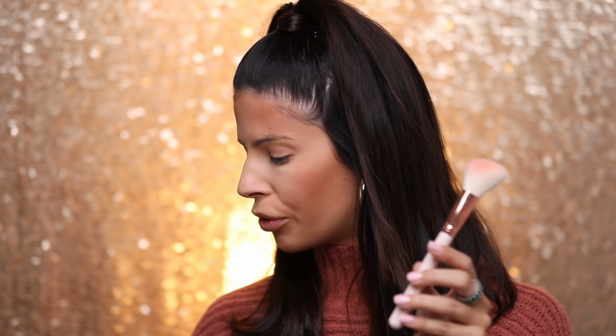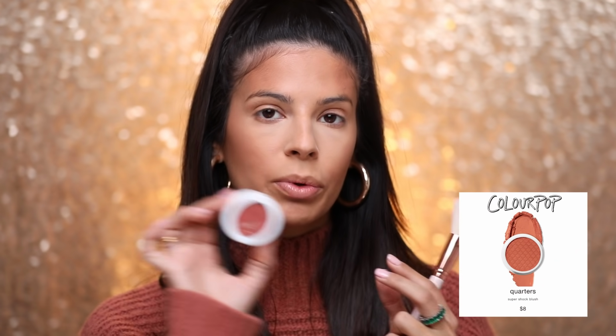I do have the F21 blush brush from Colourpop. It's also great. This is Quarters. This is actually one of their award-winning Super Shock blushes. I would go in with a light hand with Quarters because it is a deeper peachy coral shade. Look how much comes off. It's intense. So I would go in with a lighter hand, but she is so pretty.